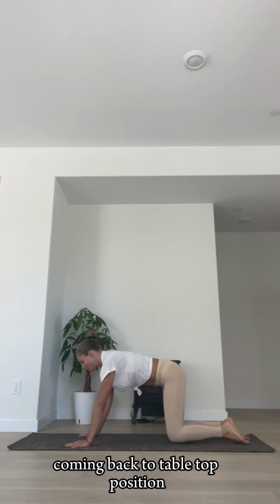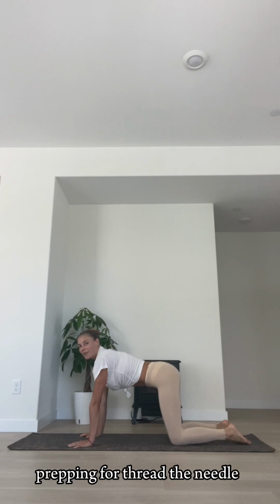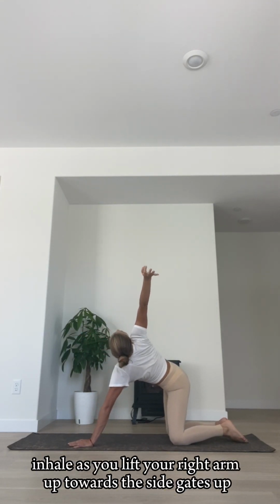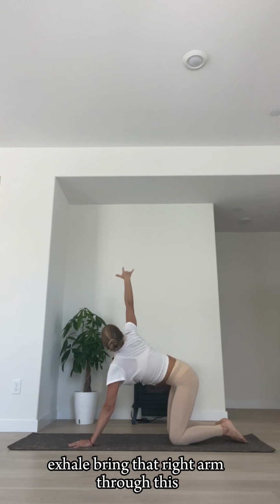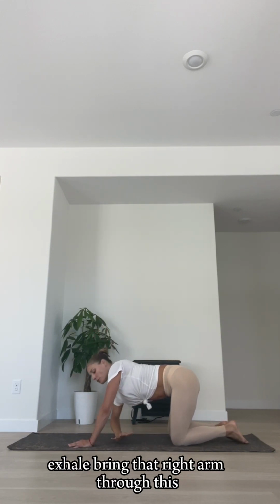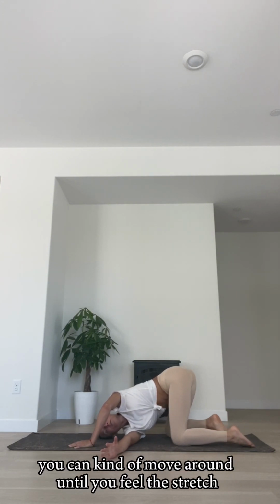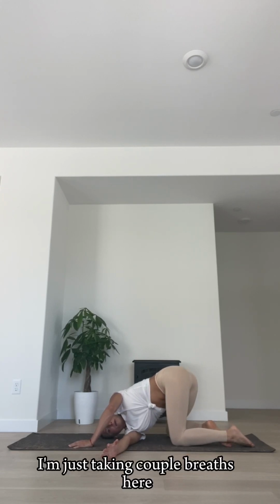Coming back to tabletop position, prepping for thread the needle. Inhale as you lift your right arm up towards the sky, gaze up. Exhale, bring that right arm through the space between your left arm and your body, coming to rest on your shoulder and on your head. You should feel the stretch here in your right side and shoulder. You can kind of move around until you feel the stretch. And just taking a couple breaths here.